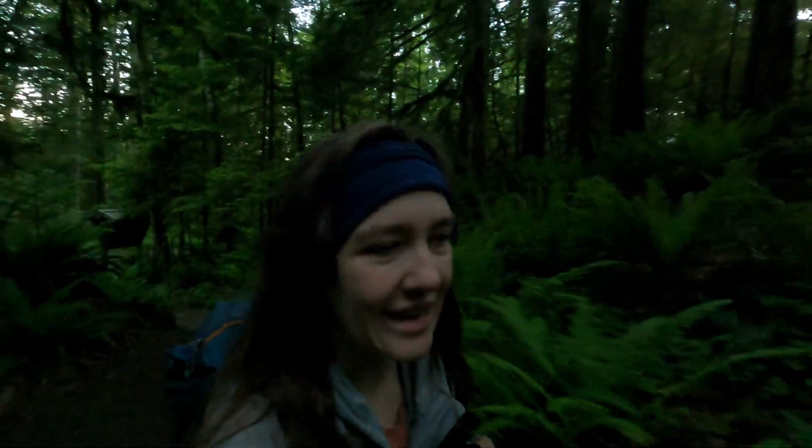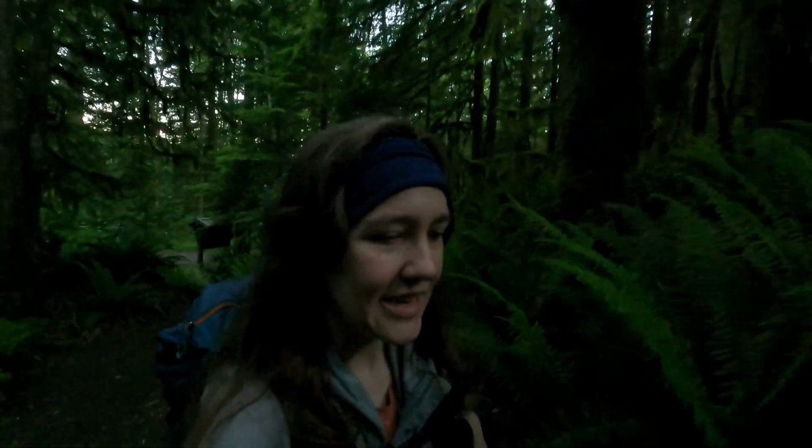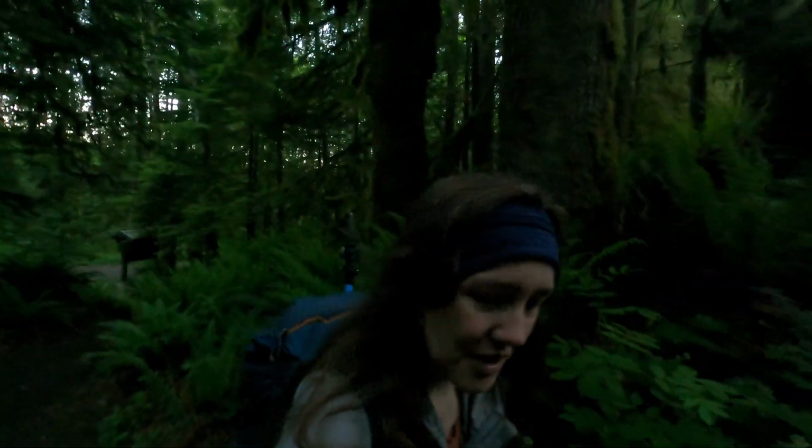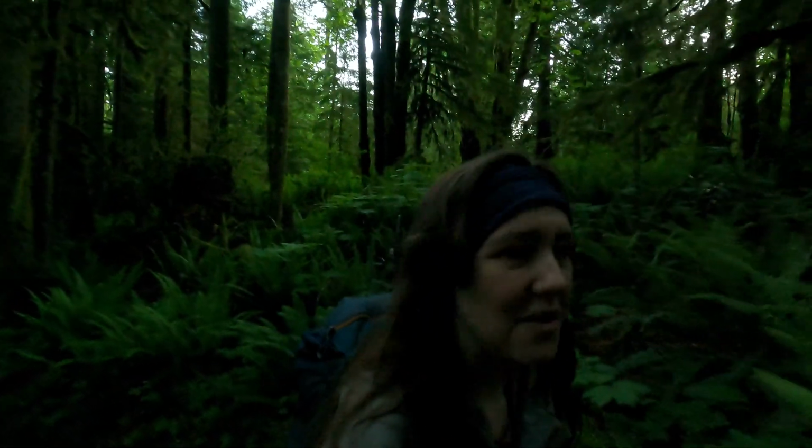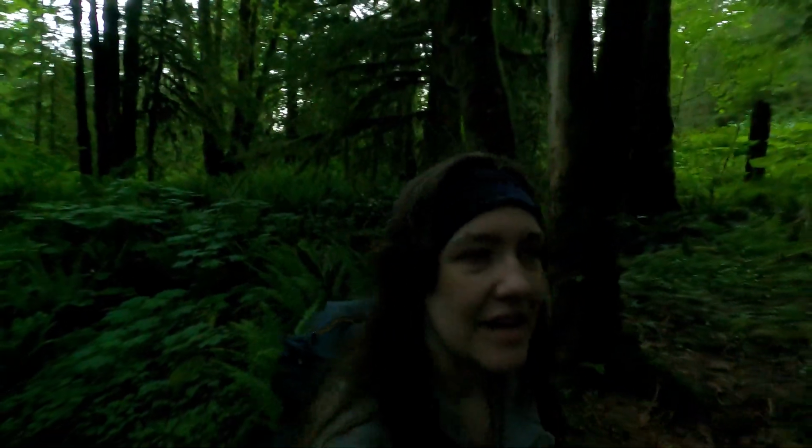Good morning. It is just before sunrise, and today I am on a mission to get in shape for the summer climbing season. It is the very end of May, and so I am climbing up really the ultimate training hike, which is Mailbox Peak.